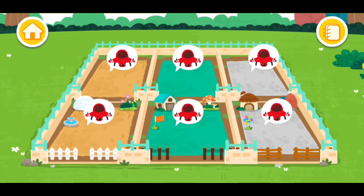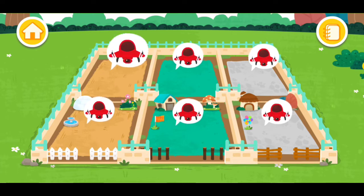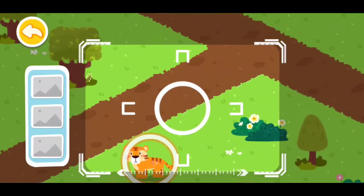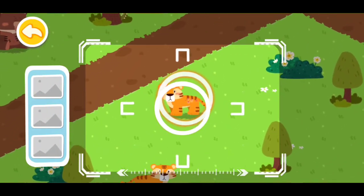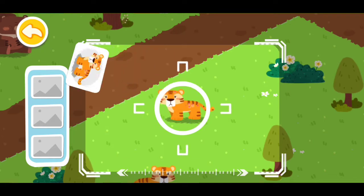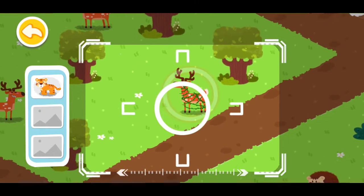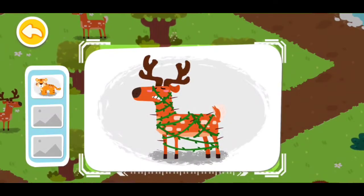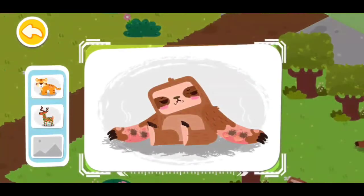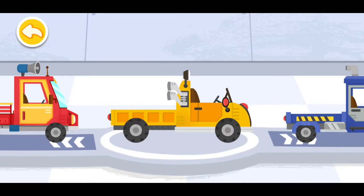Looks awesome! Let's find out which animals also need our help! A tiger itchy all over is found! A sika deer tangled in vines is found. A burned sloth is found. Choose a truck and pick up the injured animals.